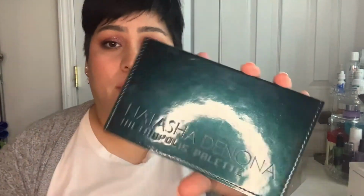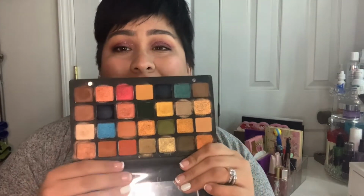The Metropolis palette from Natasha Denona. I kind of went crazy over this one. I was debating whether to get it or not to get it. I ended up purchasing it. I do enjoy it. You can see that I do use it. I enjoy this side of the palette more than this side. I don't really like these oranges. You can see I barely reach for these.